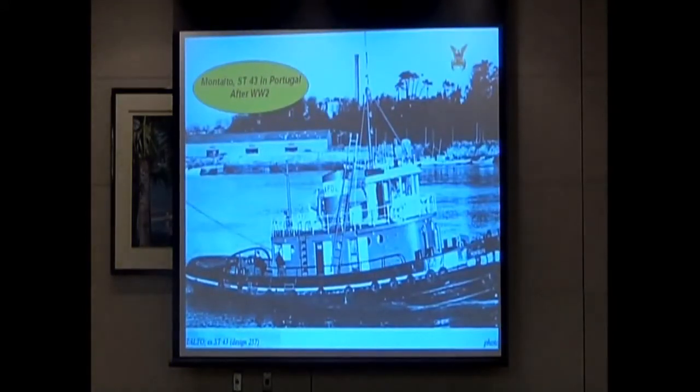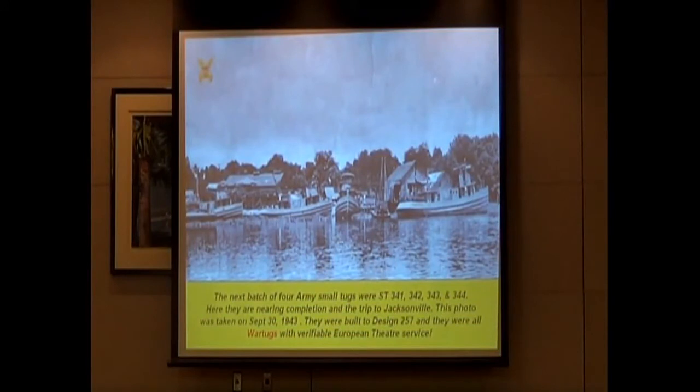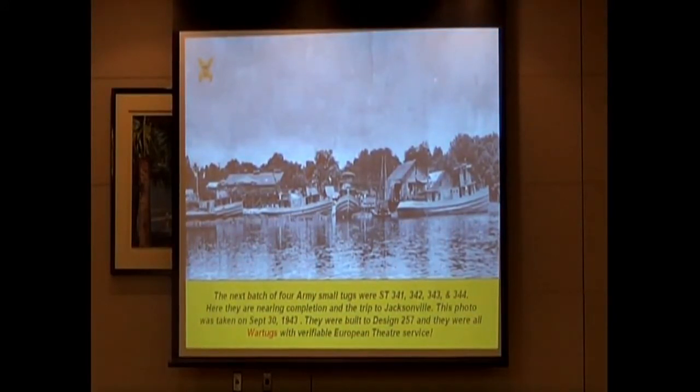Here she is, serving in Portugal in commercial trim. The next 4, 341, 342, 343, 344, they were all war tugs. Every one of those 4 went over. This photo was taken September 30th, 1943. Do I know which one is which? No. But the date tells me which 4 they are.